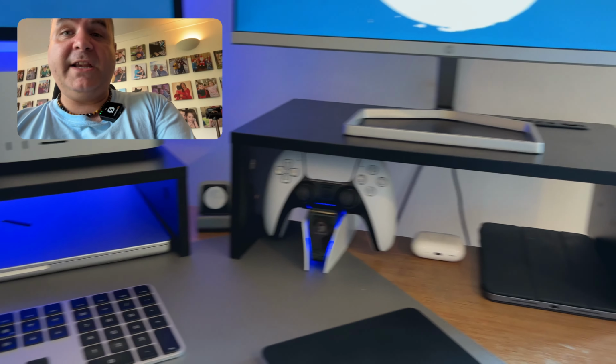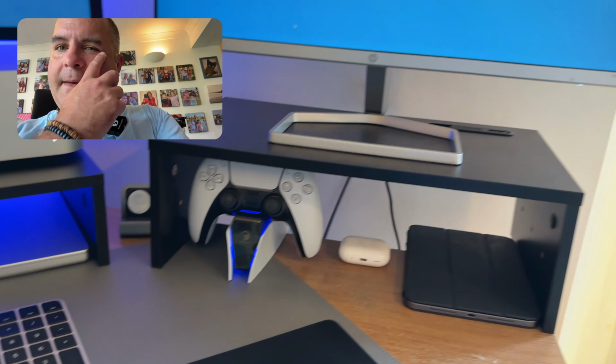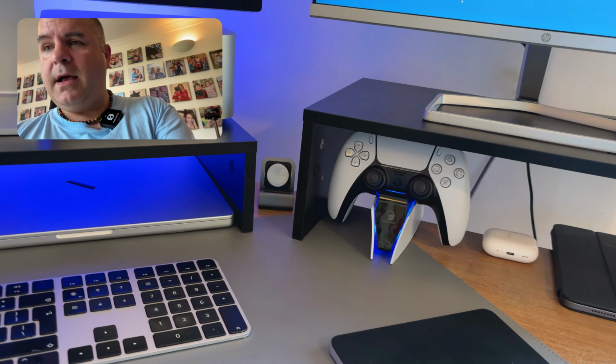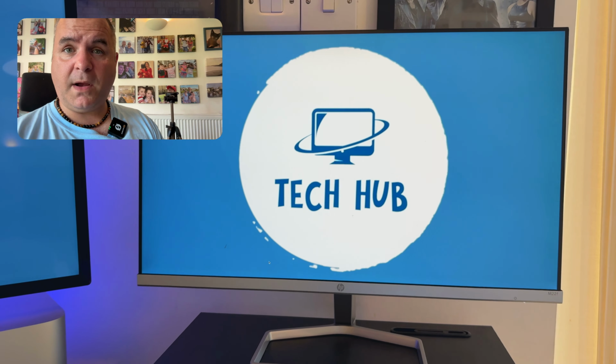So I don't like leaving stuff on all the time, so I have those on the smart plugs, so I can just tell it, you know, charge PS5 controller, and it comes on, as well as using the USB-C. That monitor as well, I turn it off overnight. That's on the smart plug as well.